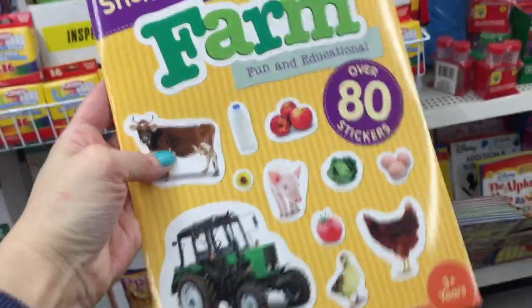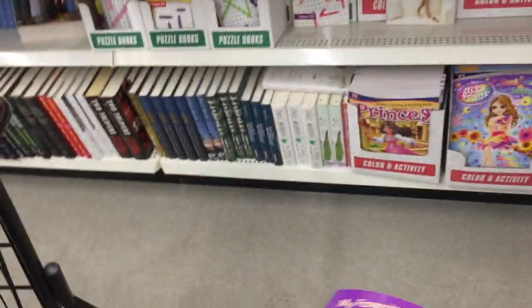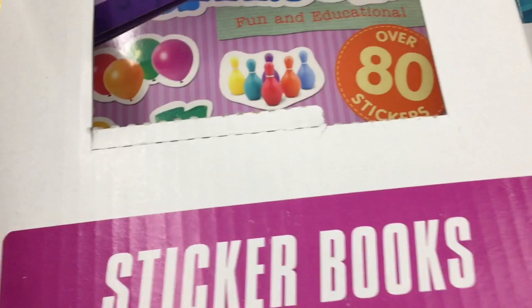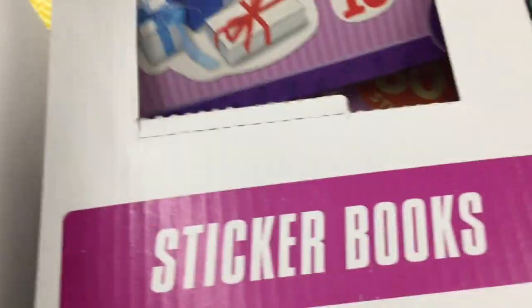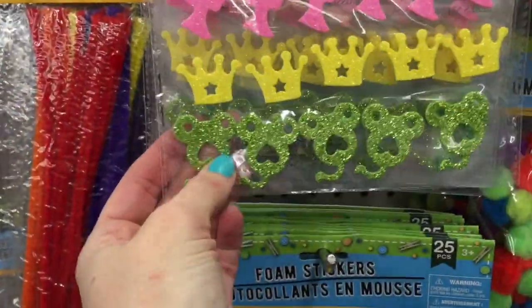Oh, these are so cool. You guys used to do these when you were little. It has the stickers inside and the little work pages. These are fun. They have farm and numbers. Oh, these are cute. Look like little Mickey balloons. I like this too.